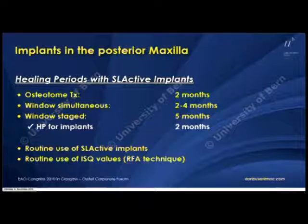For the osteotome technique, because there we normally have more bone, it is 2 months, and then we measure. Window simultaneous depends, 2 to 4 months. Of course, it would be great if you could also use 2 months in most cases, but again, you need an objective measurement to make a decision when to load. Because if you lose that implant 6 months later with a final restoration, this is a costly problem, because then you treat the patient again free of charge.